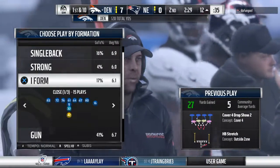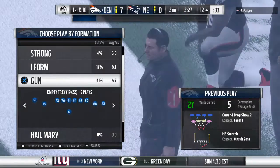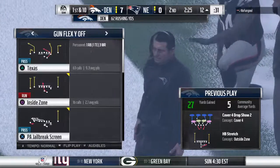And he gets this one all the way down inside the 15, just shy of the 10. A big chunk on the ground there, 27 yards.